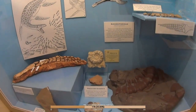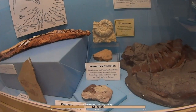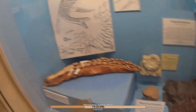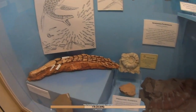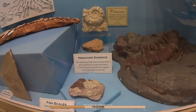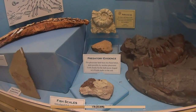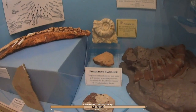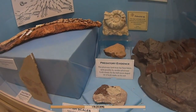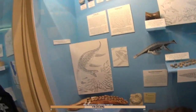Very cool. Yeah, and this is neat. Predatory evidence. Oh, very neat. That looks like the end of a humerus or something there. This plesiosaur limb bone has been bitten, quite possibly by another plesiosaur. Look closely for the half-moon-shaped set of tooth marks at the end, and there they are. Whew. Just like that. Pretty awesome. Very, very cool.